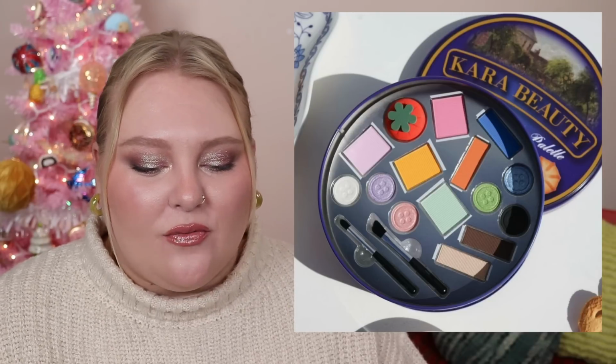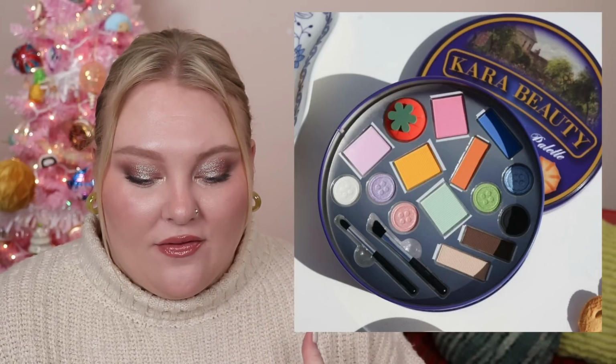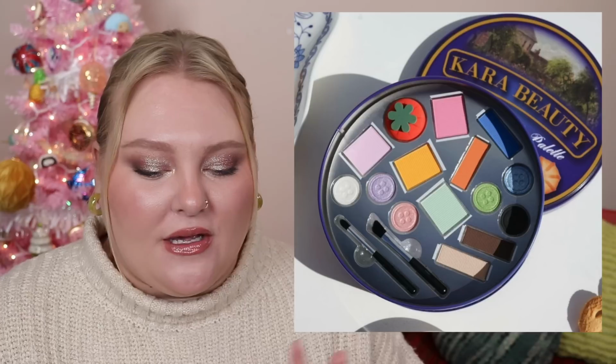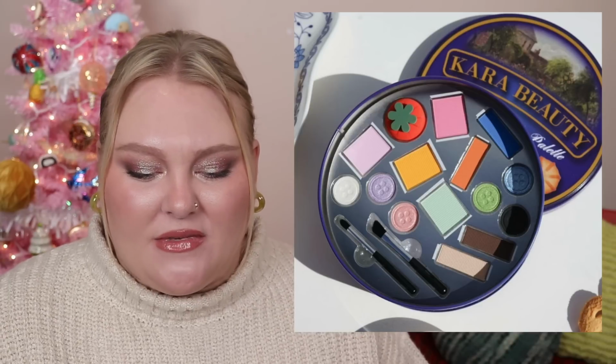I don't want to use it though. You know what I mean? To me, this is novelty 100%. When I look at the pans all jumbled in there, oh, it's a lot. When I think of the fact that there's brushes in the palette, those aren't going to stay in there. Neither is the sponge that looks like the little pin cushion, so cute, but it's not going to stay in there. So those become empty spaces.